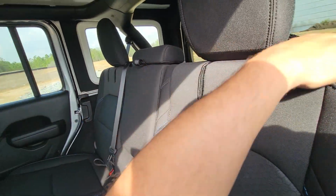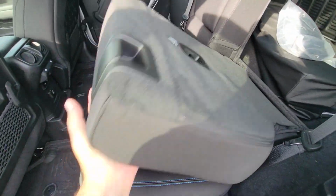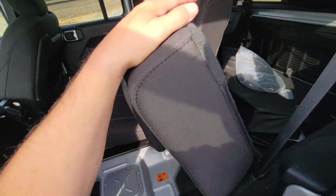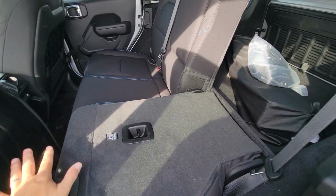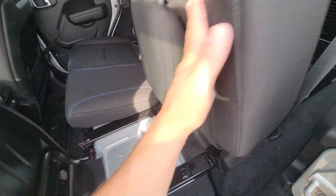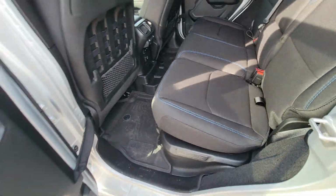That's the headrest. Right here, the seats do fold down. These would come up like this. Right here, this one comes down. They drop right in. You have the seat layout here. Again, it's going to be higher up because you have that battery in here on a 4xe model. It's not an option to not have that if you're getting the 4xe.